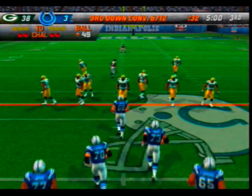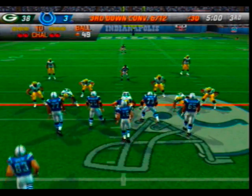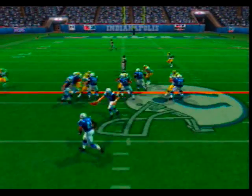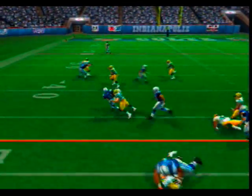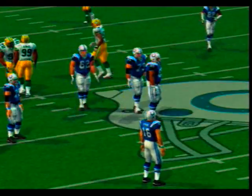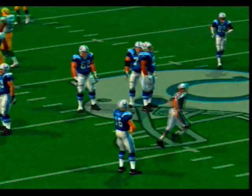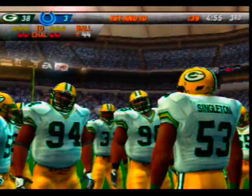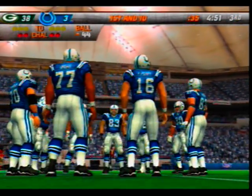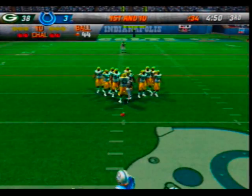Third and two, ball on the 49-yard line. They've done very well on third down to this point. Handed off to the back. Gonzalez comes up to make the play at the 44-yard line. Another third down conversion. I'll tell you, this time they went to the ground, but it doesn't seem to matter what they're calling out there when it gets to third down. It's about to be first down.